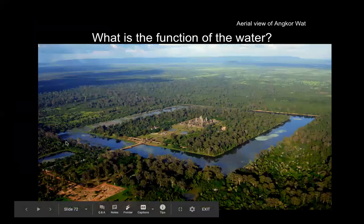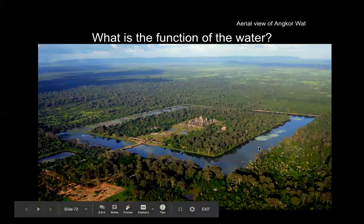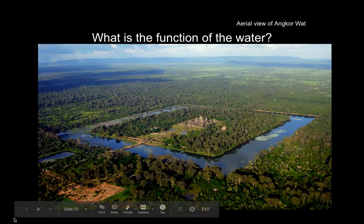It protects the temple complex. You'll notice that there is a central road to get into it, and so that's easily defendable, right? But also you could take boats and move objects and things around into it quite easily as well. Transport goods.